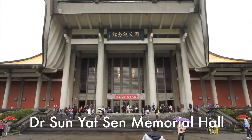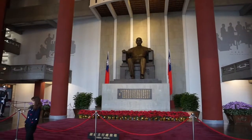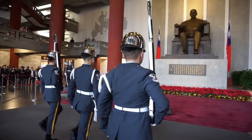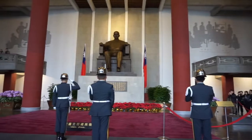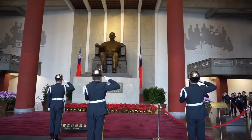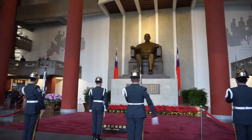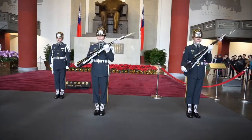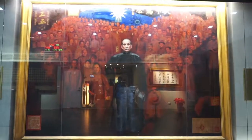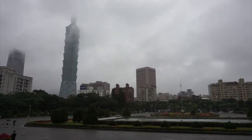Next we move on to Dr. Sun Yat-sen Memorial Hall, where you can see a giant statue of Dr. Sun Yat-sen and the soldiers changing the guards every hour, like this. Something like that. And behind you can see Taipei 101, or not, if it's covered by fog.